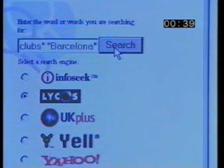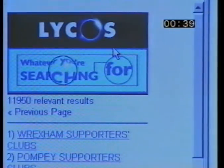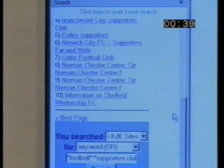The search program then sifts through literally millions of websites for these three keywords and will present you with a list of matching sites. And this takes only a few seconds. Okay, so that's the modem. But what if you have problems? The answer may be one of these.